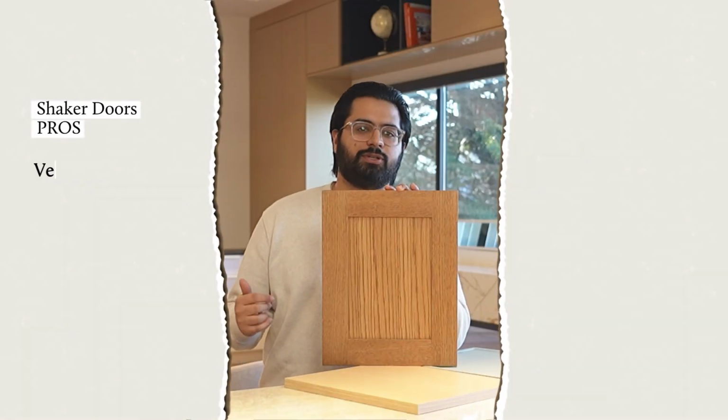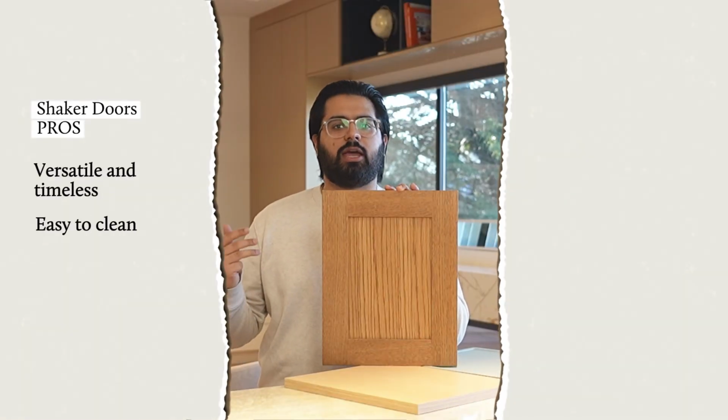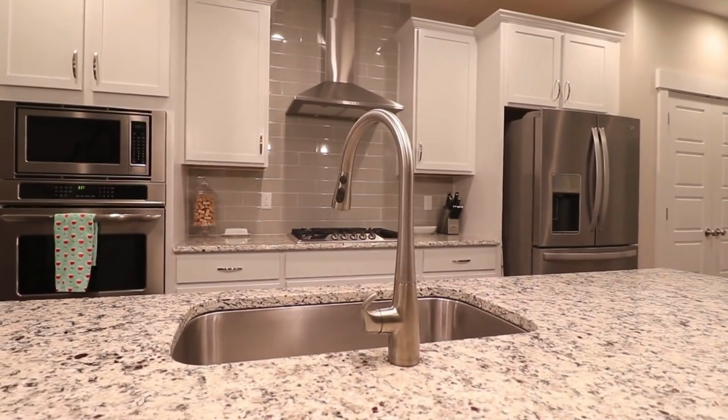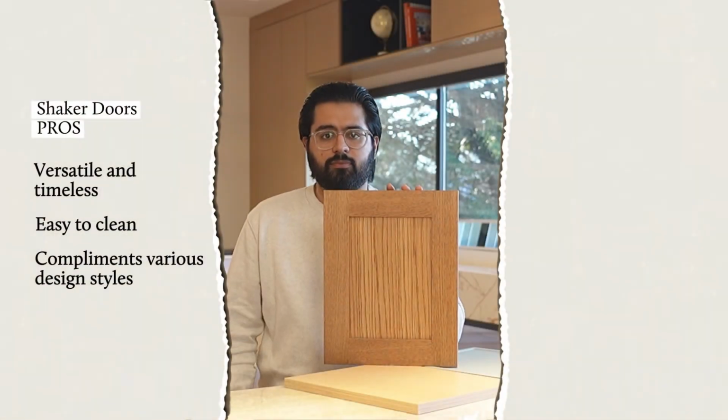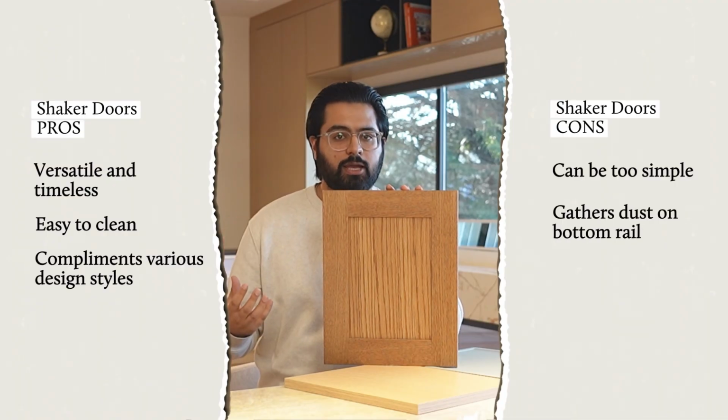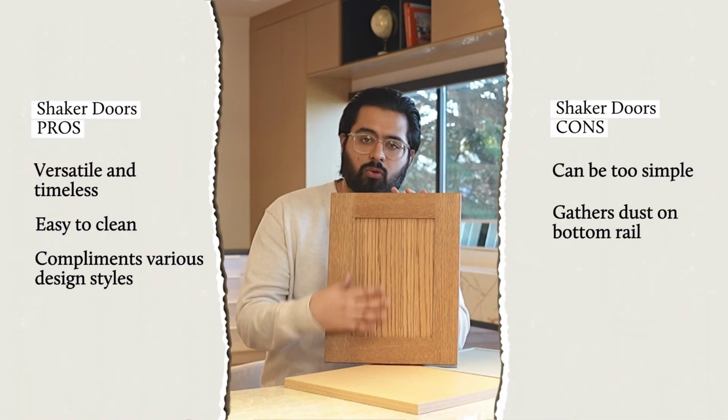Some of the pros: it's versatile and timeless, easy to clean, and complements various design styles. This is probably the most popular door style in existence. Cons: the simplicity may not appeal to those looking for something a little bit more ornate, or maybe looking for something even more simplistic, something like a slab.